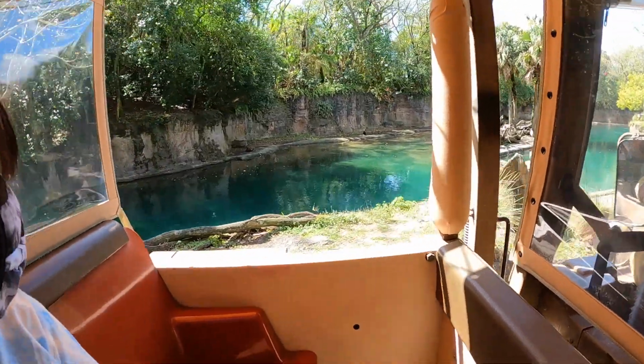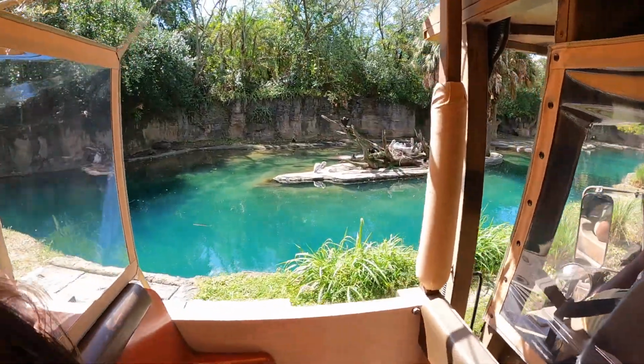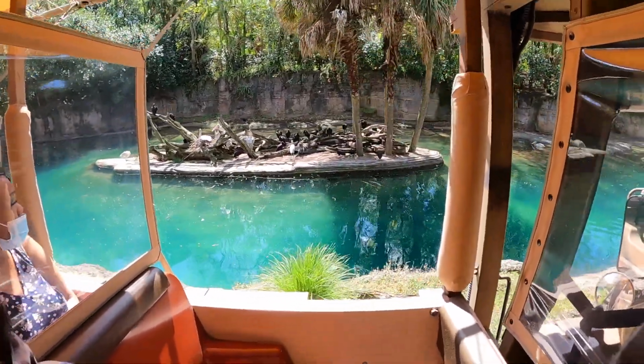And these pelicans that you see, these are pinkback pelicans. They have a wingspan of 9 feet. We call them pinkback pelicans because their backs are known to turn pink during mating season.